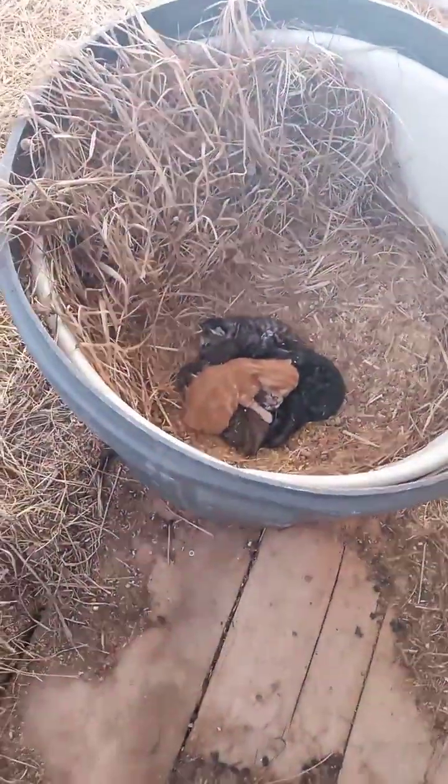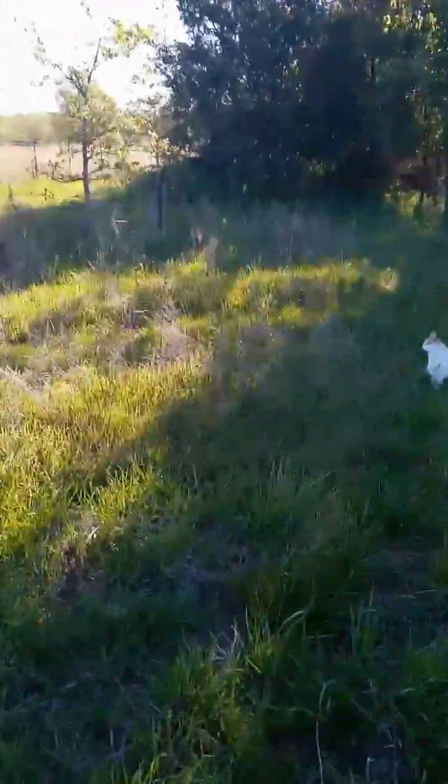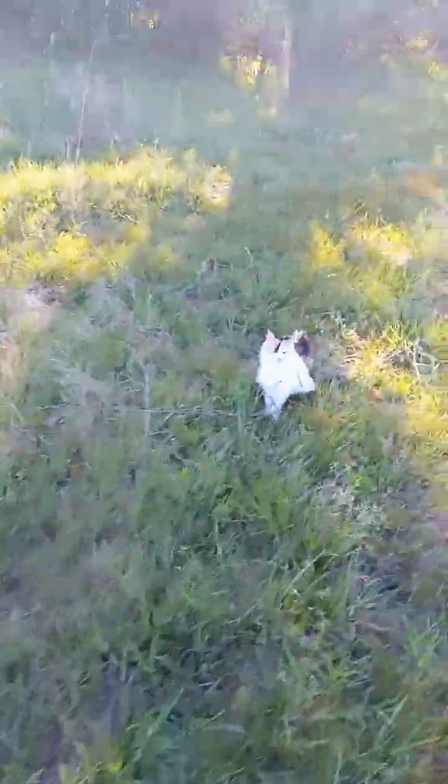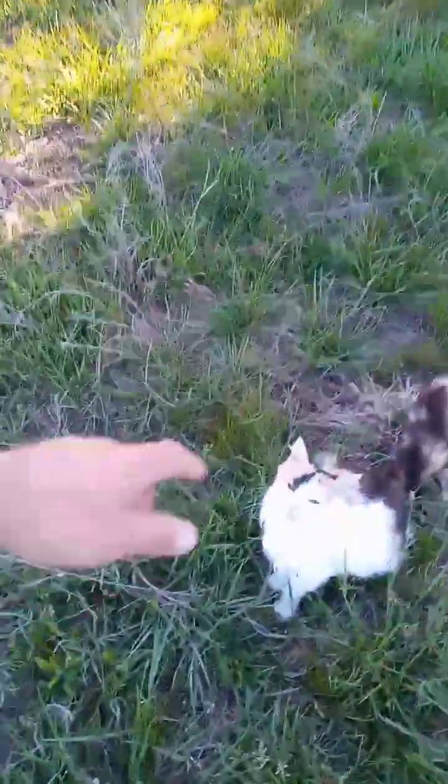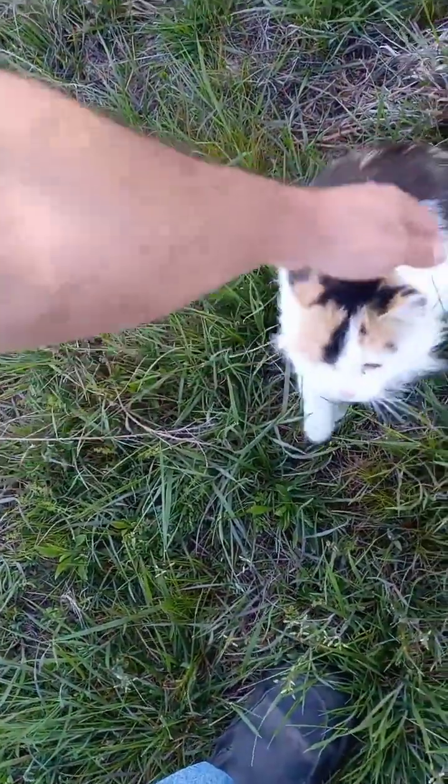There's Candy. But I don't want to mess with her babies because I want to make sure she takes care of them this year. This is not the mom. She's a good mommy. Yeah, she's a good mommy.